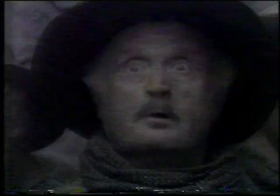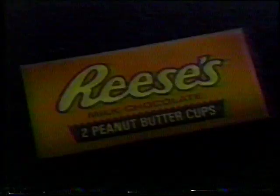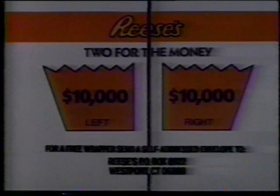In 1849, a great discovery was made. Chocolate and peanut butter? Chocolate and peanut butter. Hey, everybody, look. Chocolate and peanut butter. I found gold. Gold. And so the world would have to wait a little longer for the two great tastes that taste great together in Reese's Peanut Butter Cups. Now you can find gold in our specially marked wrappers. Be one of 22,000 instant winners. Or match two wrappers and win up to $10,000 in cash.